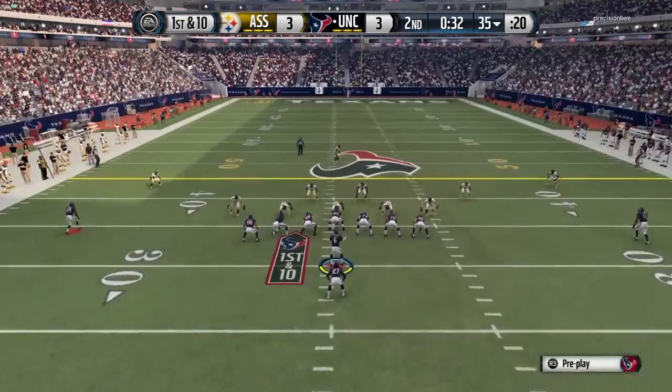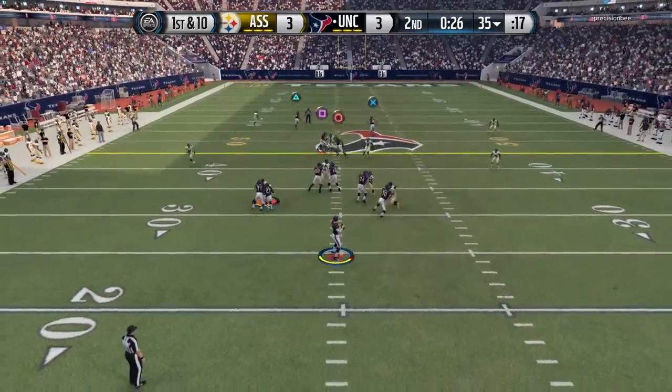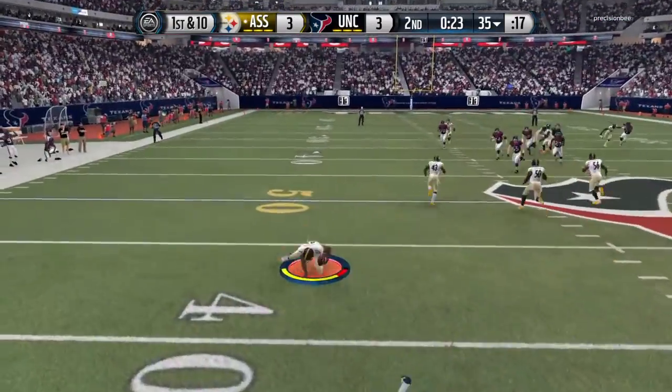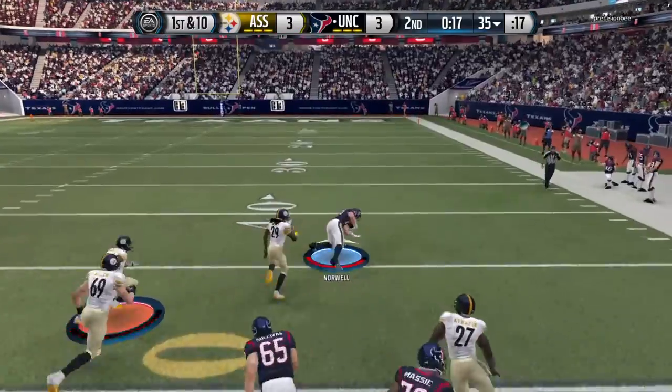Tight end formation. The quarterback's picked up on something. He's changing the safety. Choose one, dog. Jay Cutler with that intercepted. Oh, get that. Let's go.